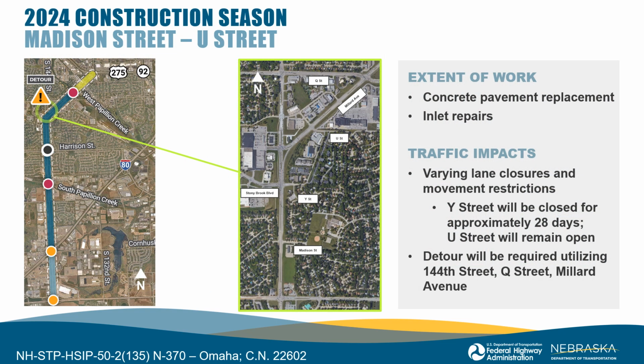The next portion of work that will be done is the replacement of pavement along with inlet repairs from Madison Street to U Street. The work will require multiple varying lane closures during construction. Y Street will need to be closed for approximately 28 days to facilitate construction and to allow us to phase Stony Brook Boulevard in such a manner that we can maintain traffic movements along Stony Brook, although they may be restricted to a single lane in each direction.